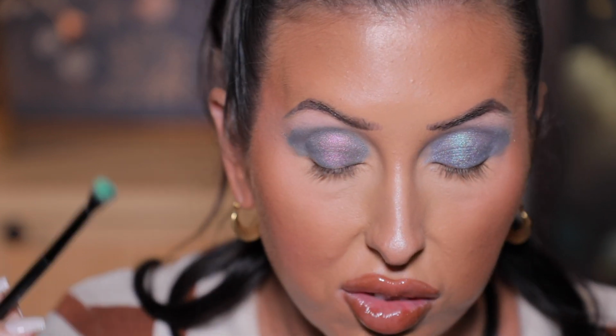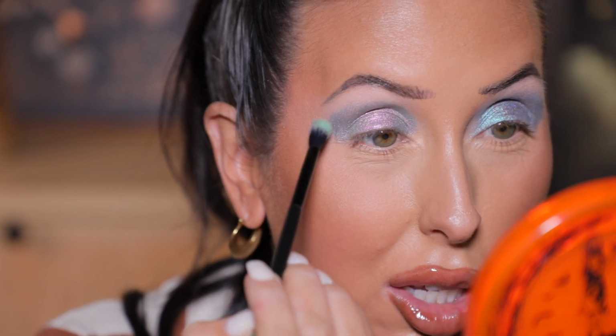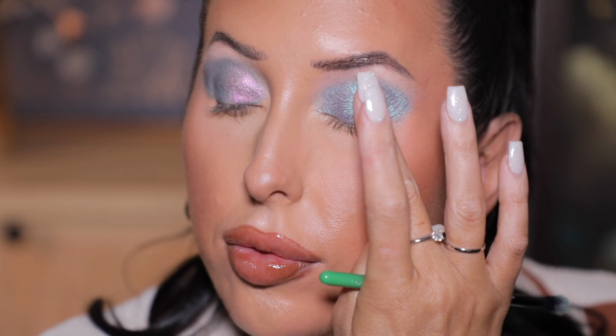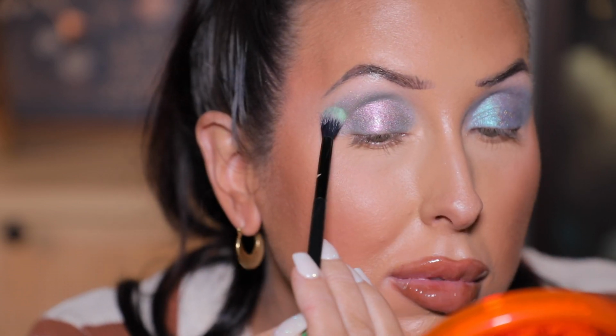So I believe this is a different formula because the other ones did not have this sparkle, but I am telling you, I can feel this on my eye. It feels like cement. And you may be thinking, Heather, it's because you went in with too much product. You have to wear it very sheer. But I'm telling you, I don't want a sheer multi-chrome.